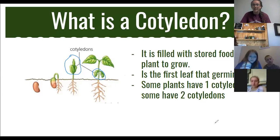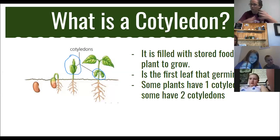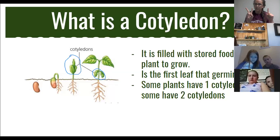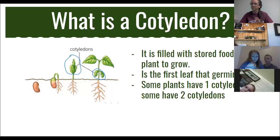I want to know right now, does anyone know what I'm talking about already? Are all of you proficient in what a cotyledon is and how to tell if a plant has one or two? Just answer yes or no. Yes, I know all about this. No, I have no clue. I'll give you just a couple seconds. Yes, I know all about this. No, I have absolutely no clue.